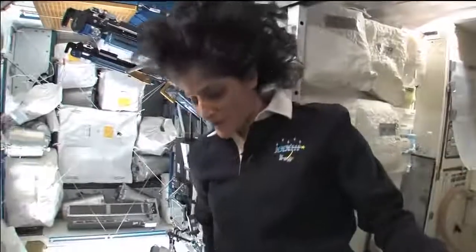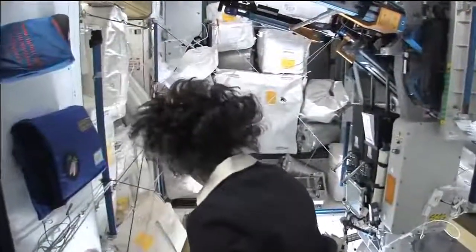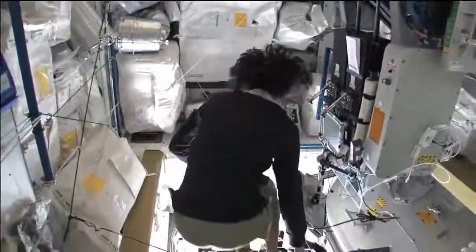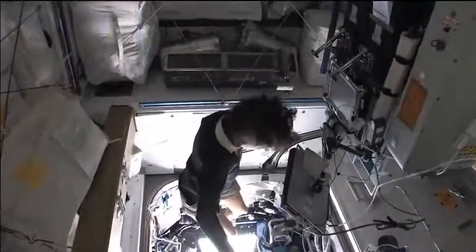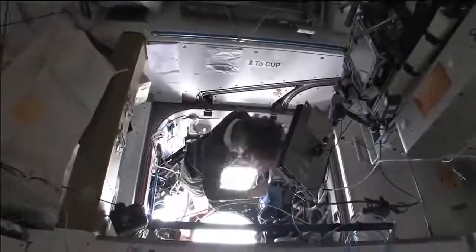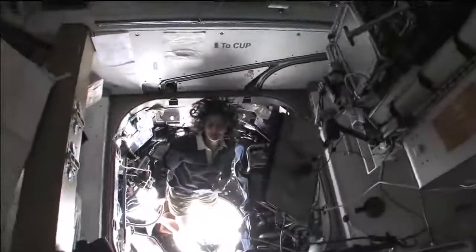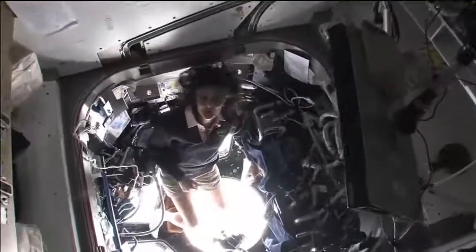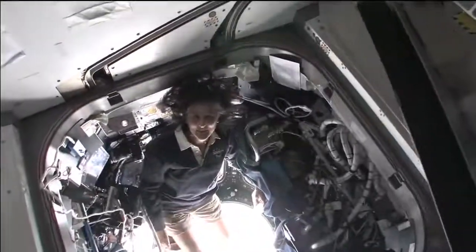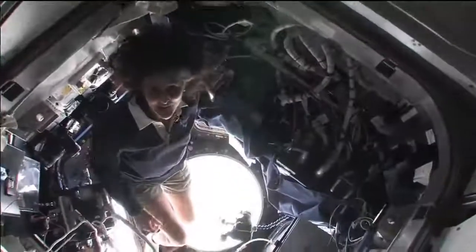Now I'm going to take you to one of the coolest places on the space station. It's like a glass-bottom boat. This is the cupola. It sticks down below the space station. It's one of those places you find yourself hanging out in all the time because all you want to do is look back at our planet.